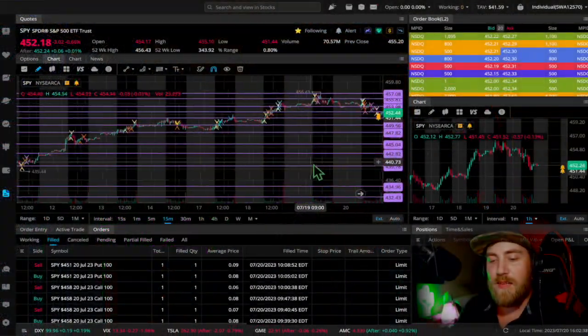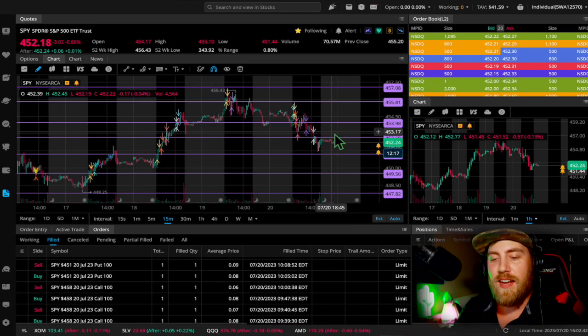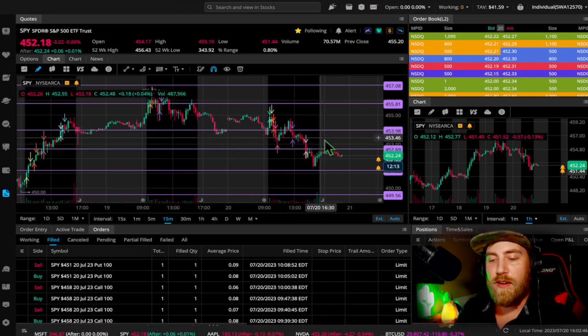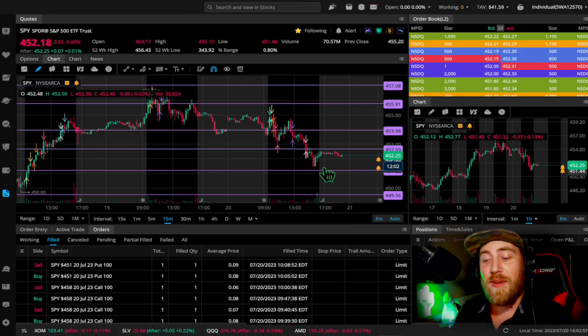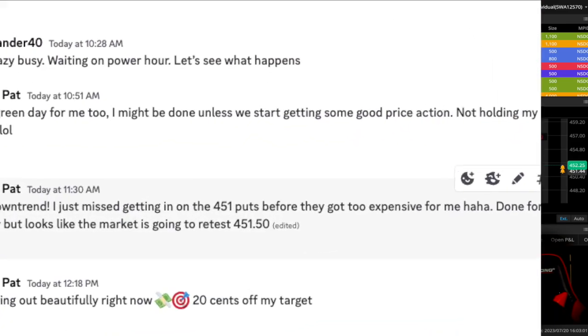Looking at the 15-minute chart for the last few days here, and you can see today, it kind of started off a little bit choppy, but once we broke support right around here, we ended up hitting that target I had of 451.50, and I think just 10 cents over. So, I wasn't able to play that trade, but I did shout it out on Discord. So if anyone was in there, maybe it helped them out.